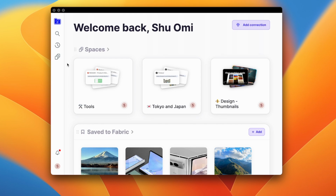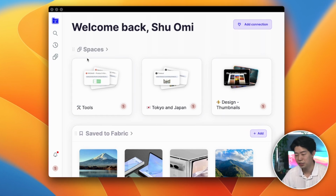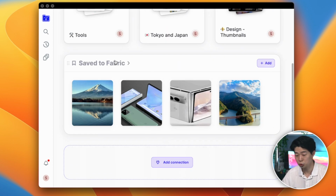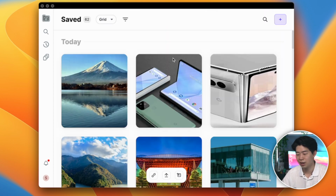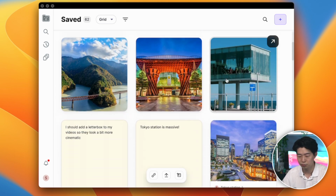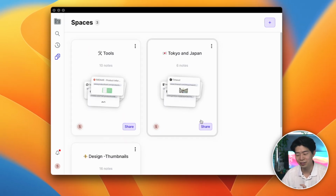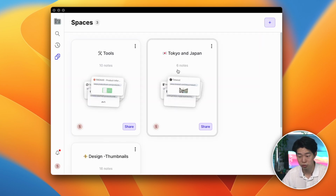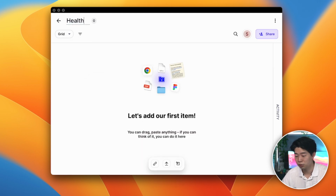Here you can see all the things you saved. At the top you have spaces, which are like collections or folders, and then you have the unsorted items, meaning the items that haven't been added to any space yet. Spaces, I think, are obvious, but they are useful when you want to group items together depending on the purpose. Like you can create a space for each project you're working on or for each topic you're learning about, and then you can add items to each space.